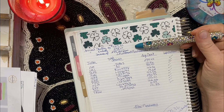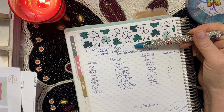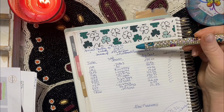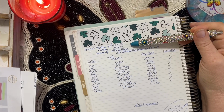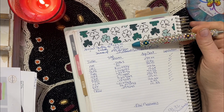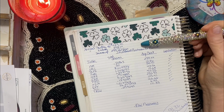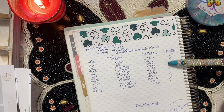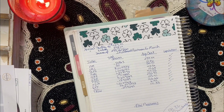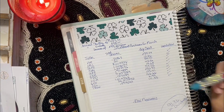My goal is to reach at least $100 a month by the time I retire. I don't think that's too big of a goal. That means we need to get to $1,200, so that would average out to $100 a month. I might exceed it. I hope so. Okay, the changes came in these stocks. If you want to take a screenshot or zoom in.